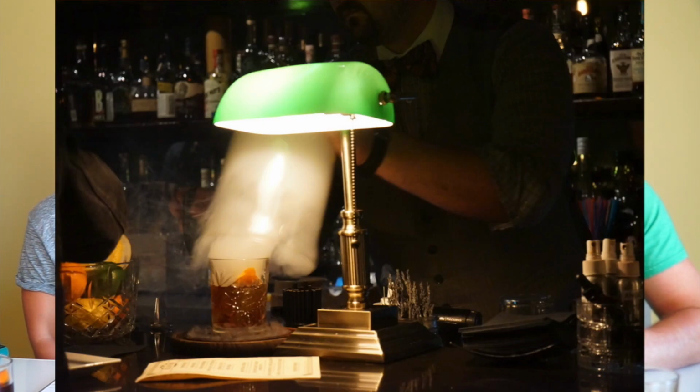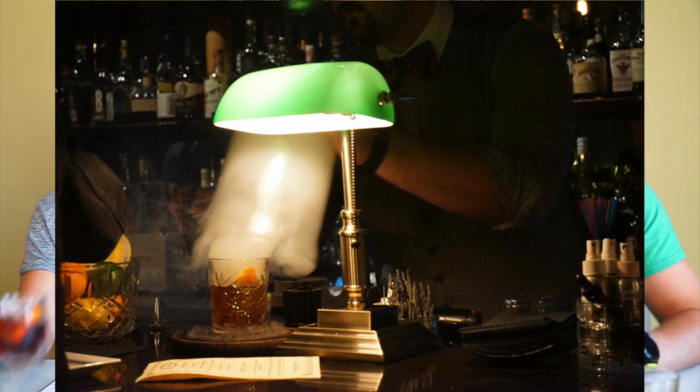A lot of bars will have their own rendition on it, their own spin on it. You'll get some really fancy ones now where they do these smoke domes over them, which are fantastic. Really awesome. I don't have one of those smoking domes yet, but I know some people that have had those. And yeah, there's all kinds of variations to it. It's definitely my favorite drink. What else you got on old fashioneds?